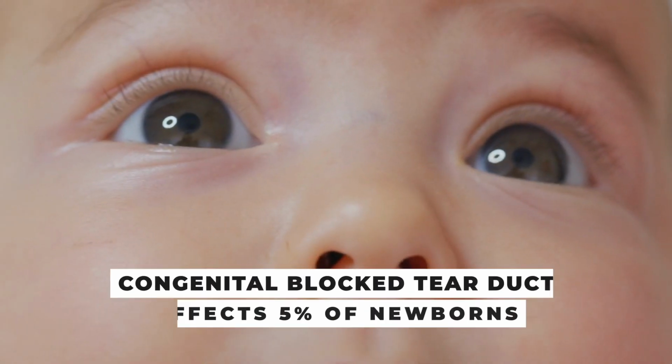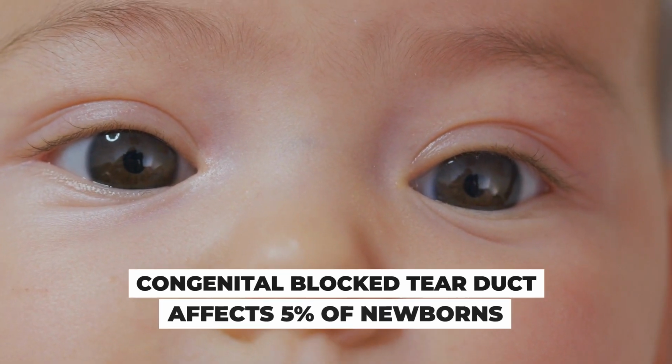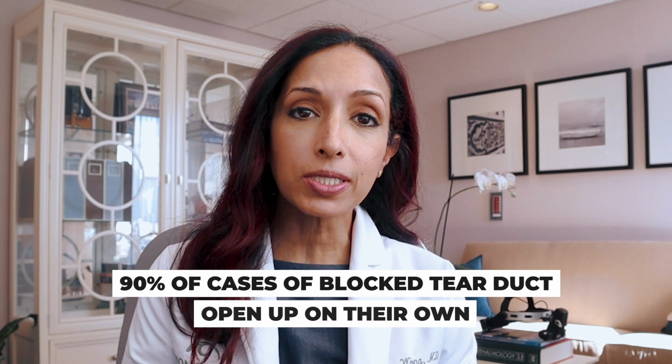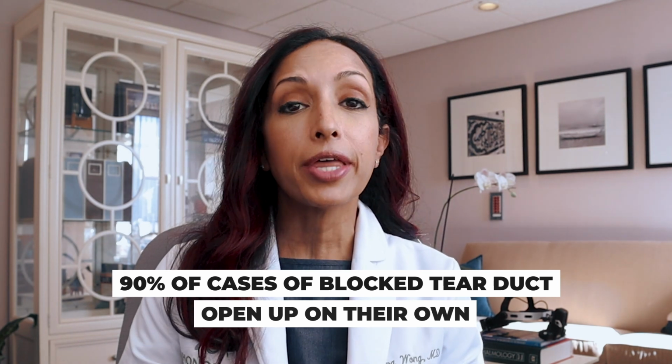The good news is that this is a really common condition. Congenital nasolacrimal duct obstructions affect 5% of newborns. And the even better news is that 90% of the time, these obstructions open up on their own without any need for surgical intervention. Massage alone or antibiotic drops or even breast milk is sufficient.